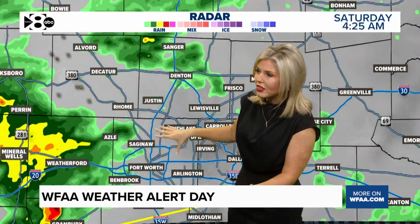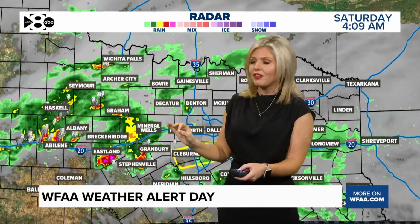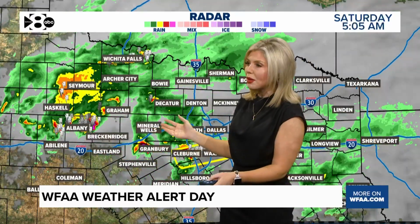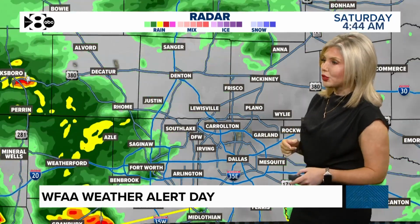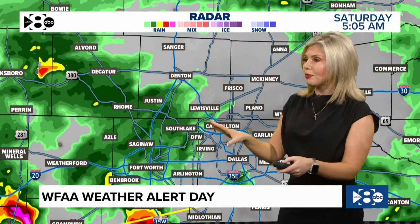You can see how big this thunderstorm is. There is a whole lot of rain, so we're getting some really heavy downpours with this. There could be quite a bit of lightning with this as well, but I think the bigger threat, not only with this storm, but as we go throughout the rest of the morning with any severe storms, is going to be that hail. We could see easily up to golf ball size hail, but right now the threat with this particular storm is up to quarter size hail.